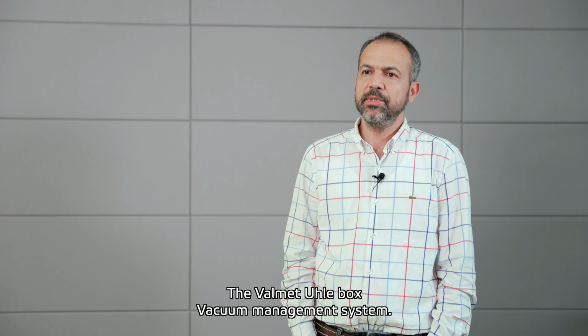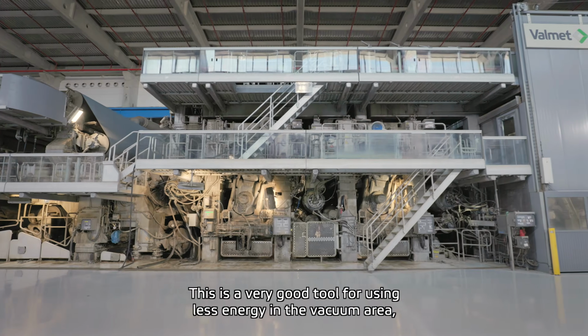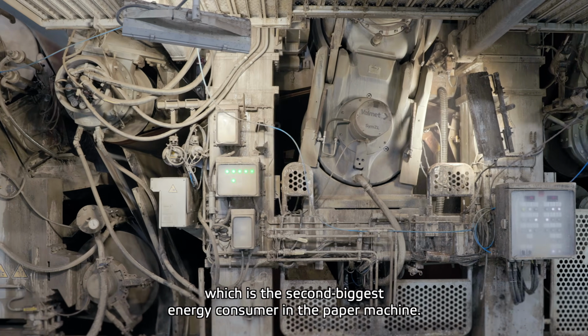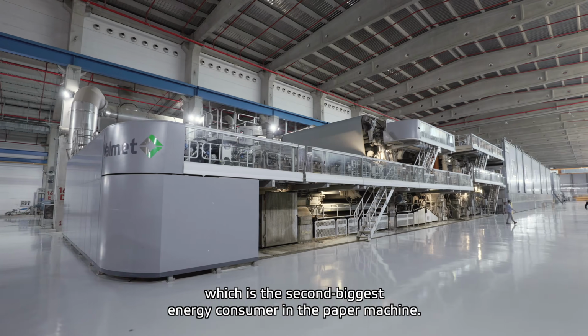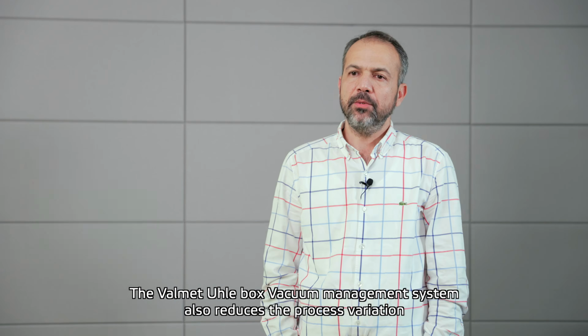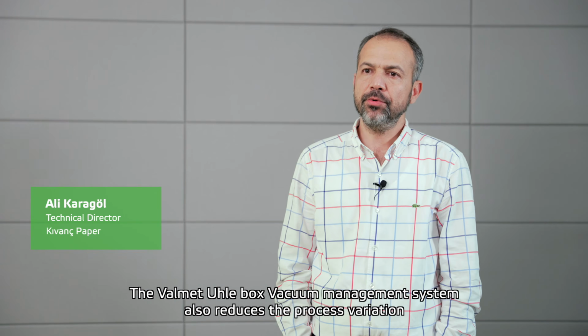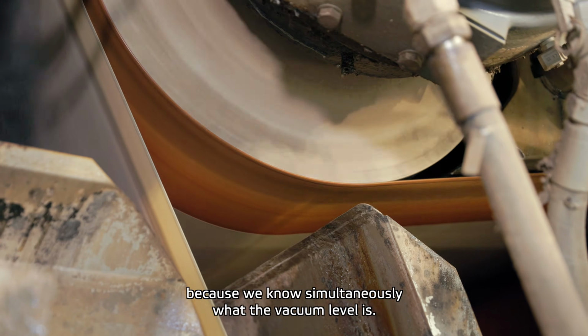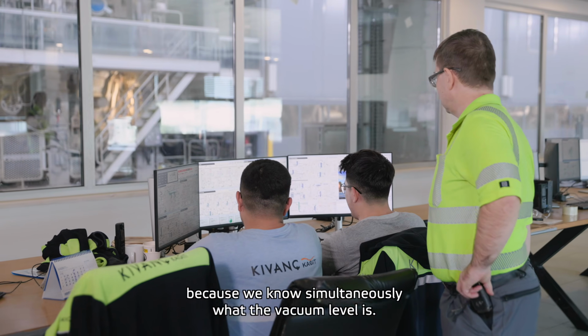Valmet vacuum management system is a very good tool to use less energy in the vacuum area, which is the second biggest energy consumption in the paper machine. Valmet vacuum management system also reduces process variation, because we know simultaneously what the vacuum level is.